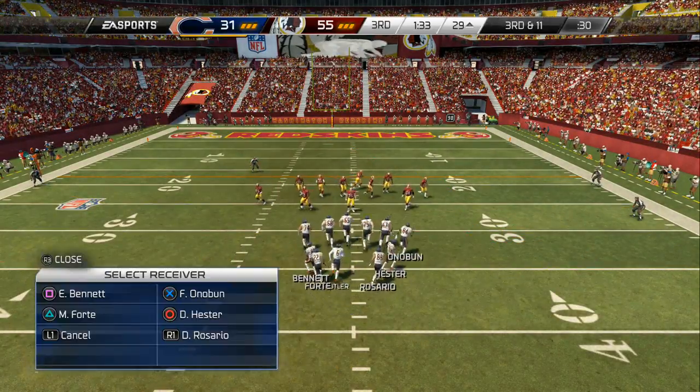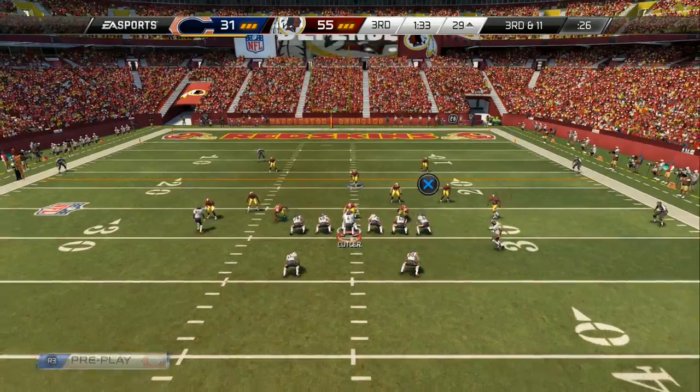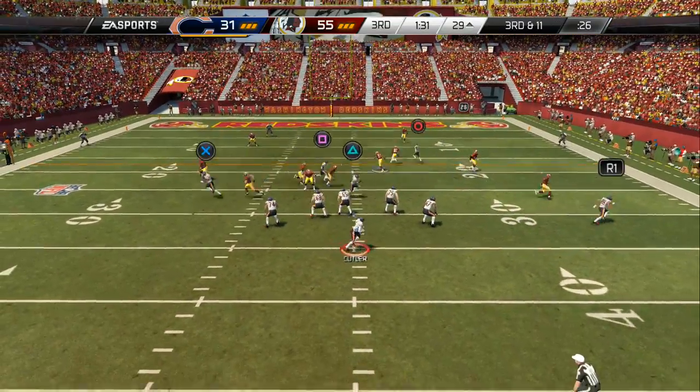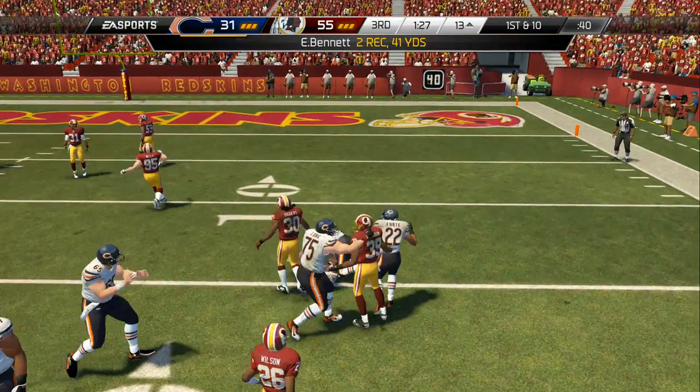Gun. Jay Cutler takes a look under center. Third and 11. Challenging the defenders to the right side. That's the third down conversion.